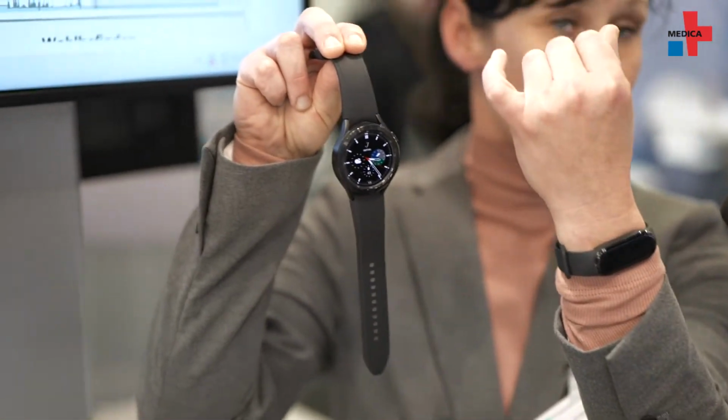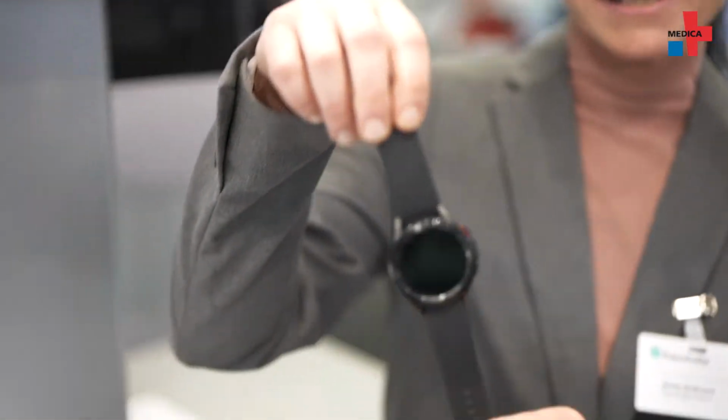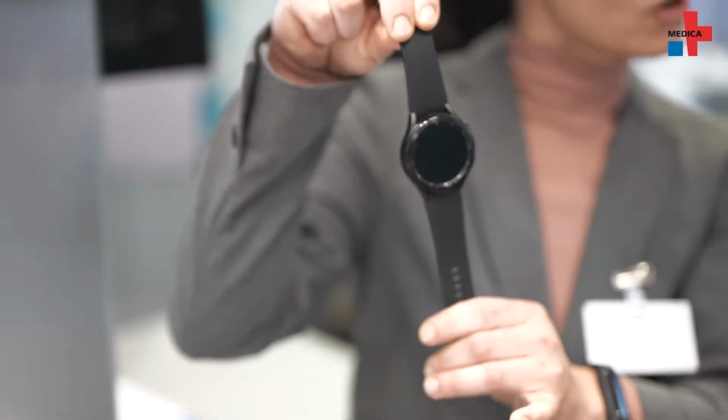And as data sources, we use different wearables, standard components like this small wearable, or here we have a smartwatch, which is more expensive. And in our project, we are also evaluating whether such components can be used in the medical area and not only in the consumer space.